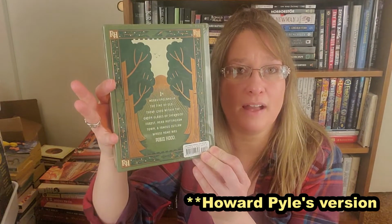Spine and the back. Okay, and then I got The Divine Comedy, the Inferno, Purgatorio, and Paradiso, all in one volume, and I am very pleased to have this. Again, I got this from Barnes & Noble. It was like $8. I couldn't believe how cheap it is. This is a pretty decent book for the price.